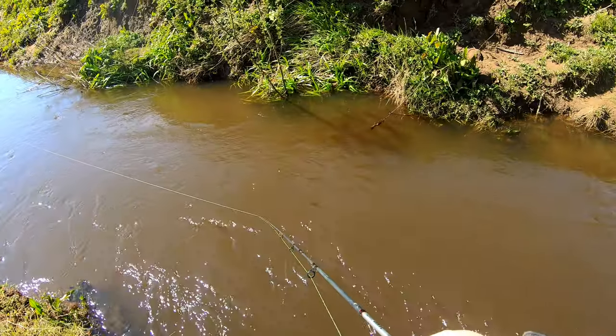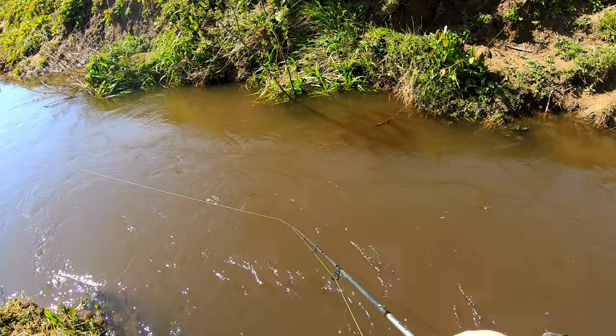Well, the hardest thing at the moment is actually the terrain. With all the rain, the mud by the riverbank is so slippery. I'm really trying to not go in some parts. Access in the river is a bit difficult. But we're managing and we're catching fish, more importantly, which is brilliant. I'm going to keep moving down and see if I can find some more good spots where there might be some trout.